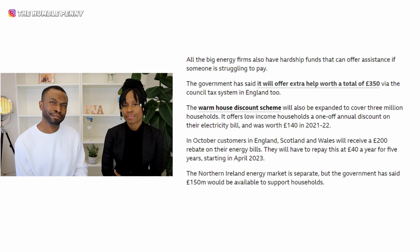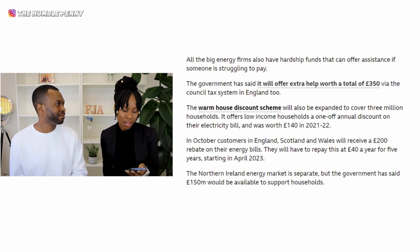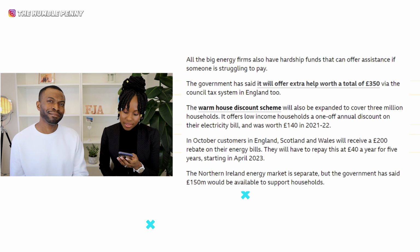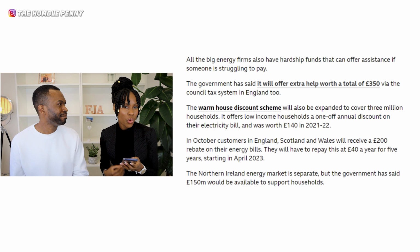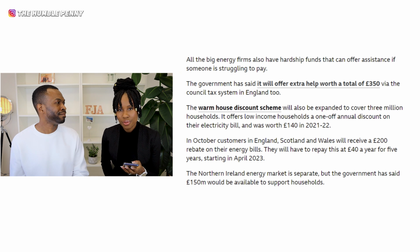There's also a warm house discount scheme which offers low-income families a one-off annual discount on their electricity bill. This would also be expanded to cover 3 million households, and it will offer low-income households a one-off annual discount on their electricity bill and was worth £140 in 2021 and 2022.